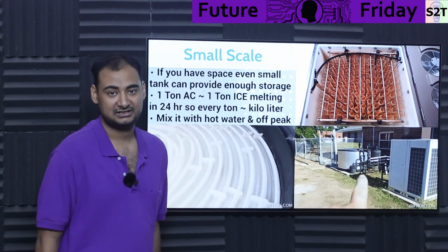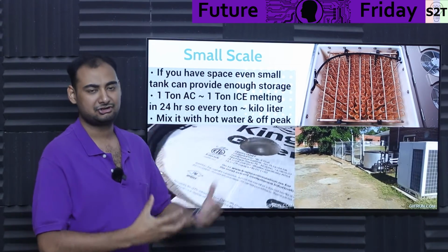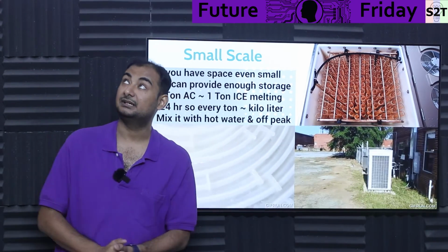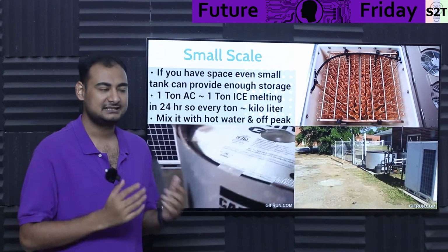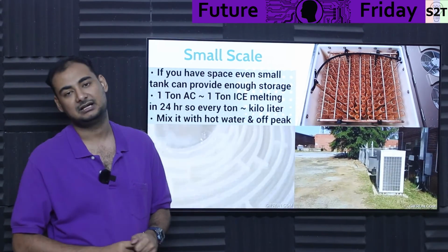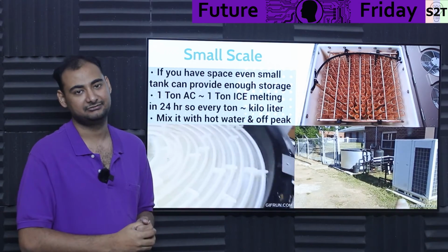Now, let's talk about small scale. Here's the deal. You can have a small scale thing like this. You can just go and do it. You do not need industrial level stuff. You can do small scale also and you will get the same benefit. When you are talking about ACs, like this Blue Star inverter AC that is 1.5 ton, what does that mean? It simply means that if you had 1.5 ton of ice and let it melt over 24 hours, one whole day, the energy it took to melt it was equivalent to that.